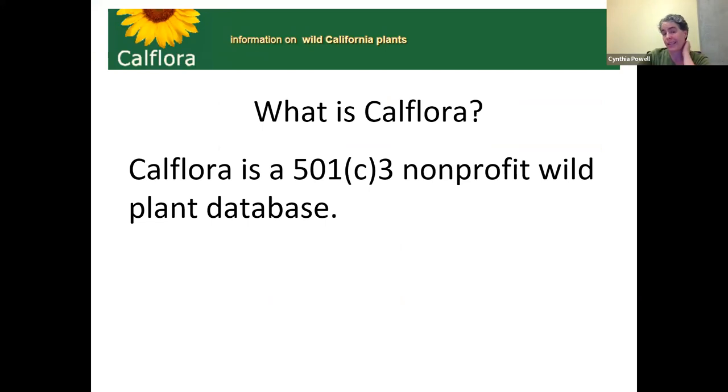So what exactly is Calflora? We are a 501c3 nonprofit and a wild plant database. People always say, why do you have to have invasive plants? Why can't you just have the pretty native plants? Well, they're all wild plants. If we only had native plants, then we would have only native plants, but there are also introduced ones that are wild.